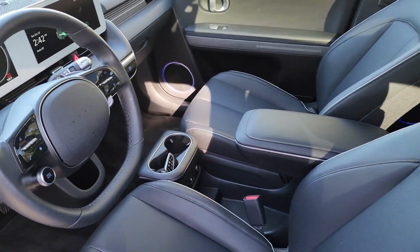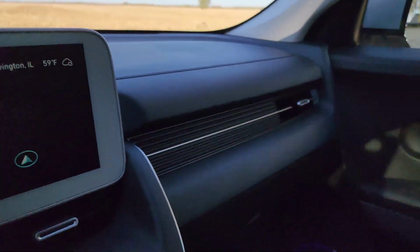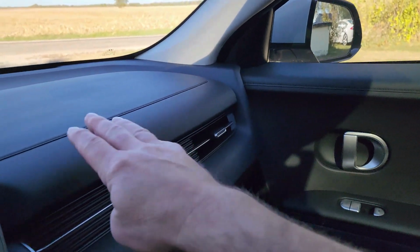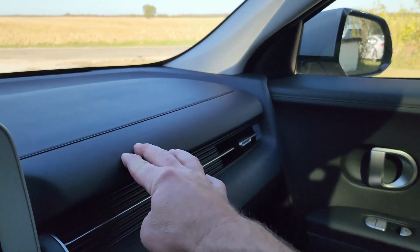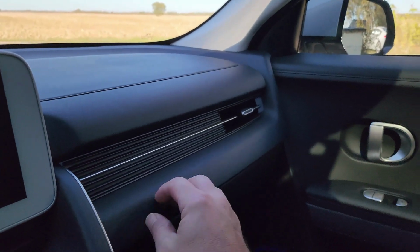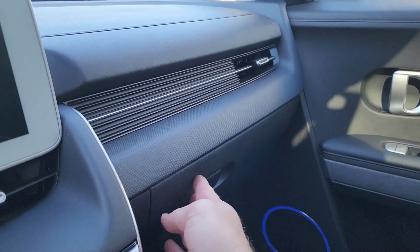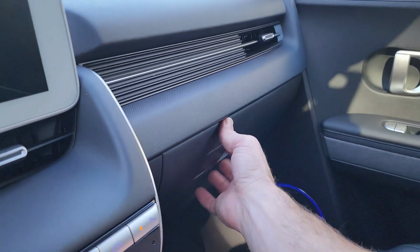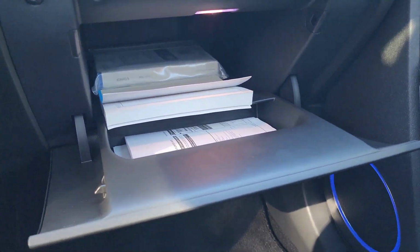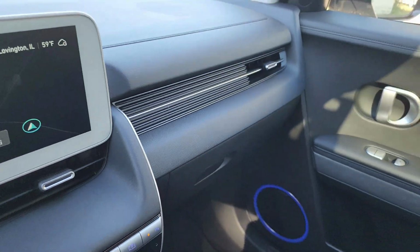All right, let's get inside and look at things a little bit closer. Okay, as you can see, there is some ambient lighting around the speaker. A lot of this stuff here is pretty soft. It's not bad. This is plastic here, and then you've got some fake carbon fiber right here, which is hard plastic. And you do have your glove box, which is actually pretty big. It's kind of narrow, but it's deep. So that works out pretty well.